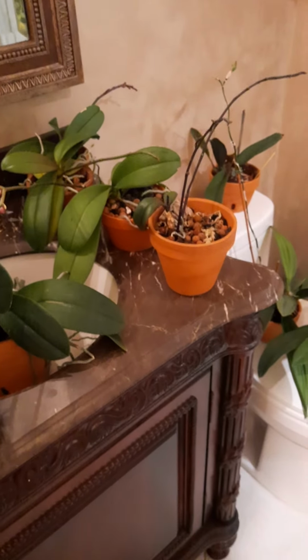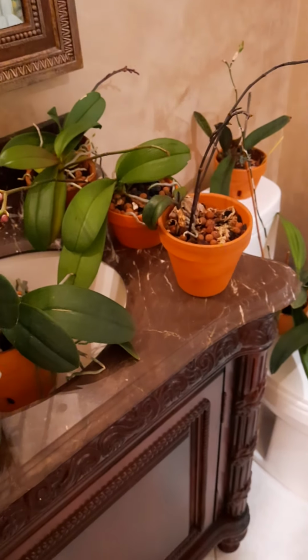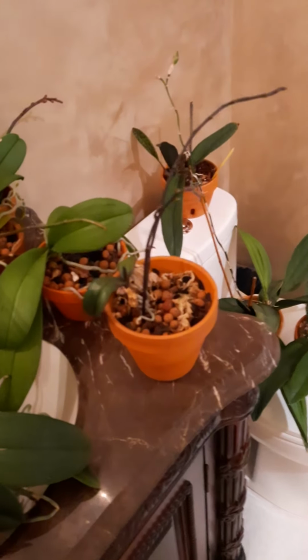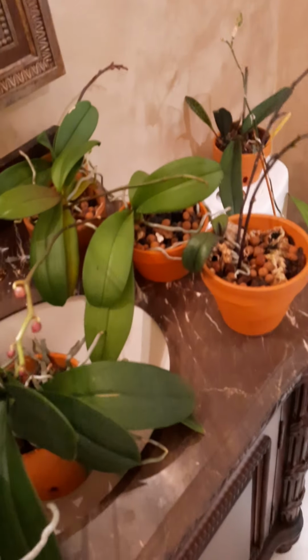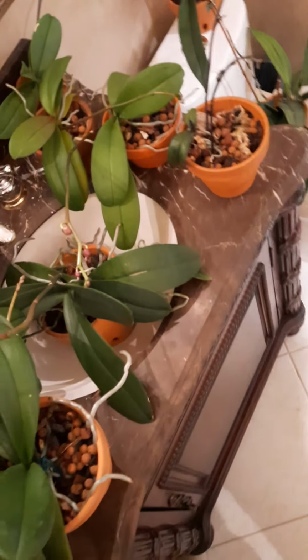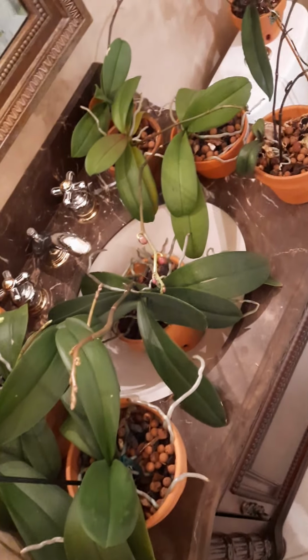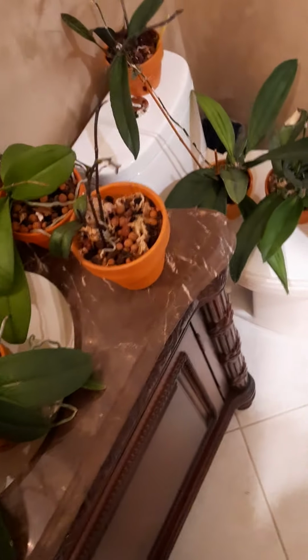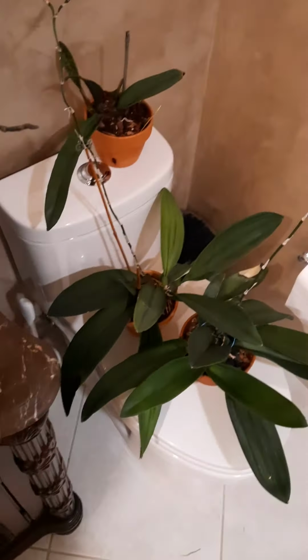And it seems like they're doing well, but when I came home today from work, it was dark already, so I was not able to go and see. But all of them have flower spikes. And you know, phalaenopsis bloom only once a year. And I was waiting for them the whole year. So I had to bring them all in and save them and see the flowers and enjoy them.